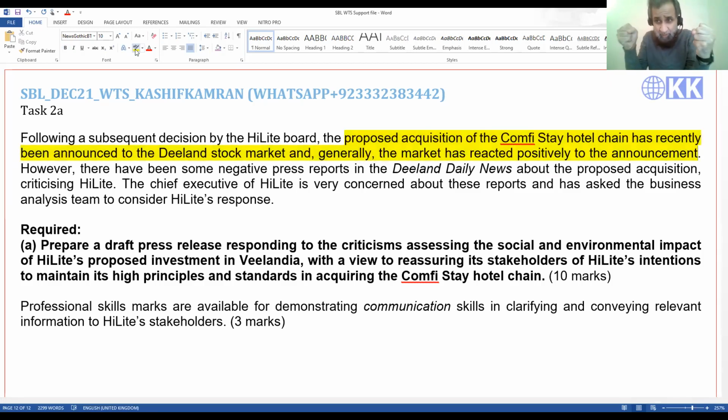So are the investors happy with this decision? Are the shareholders happy that the company is going ahead with the acquisition of Comfy Stay hotel and entering a new country, which is Willendia? So away from D-Land, they're going into Willendia to grow the business, right? Highlight has already grown in D-Land. Now they want to grow in Willendia, and the proposed acquisition has been announced at the stock market, and the stock market has responded favorably to that, right? Is that wonderful? Yes. Okay, next.